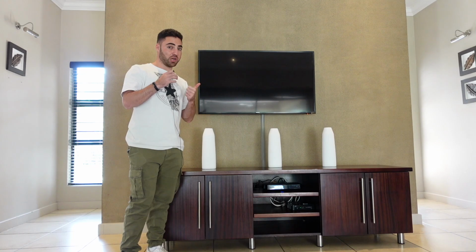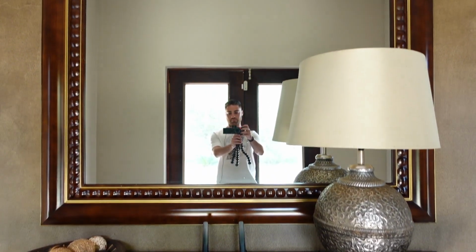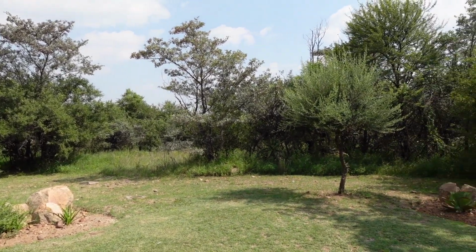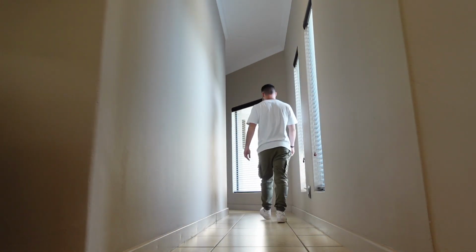Behind this wall there is actually more. If you go behind that wall you'll see a lamp with Wi-Fi on it and a mirror. There is also a door to take you outside to see the outside area on this side of the house. Very nice. If you make your way down this passage, you'll come across the bedrooms. The first one is coming up on your left.